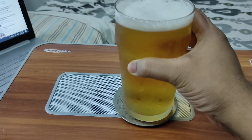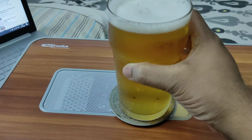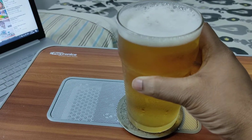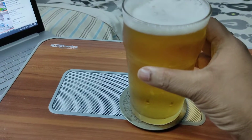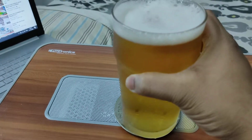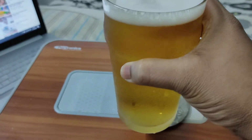Anyhow, I actually bought it from a bar, since bars can't have people inside, they are selling beer at the counter. This one came to 130 rupees, which is kind of steep, but anyway. So it's called Beck's Ice. I did say that already, but still, let's try it.